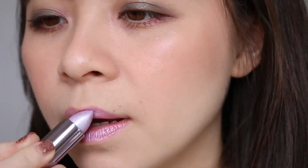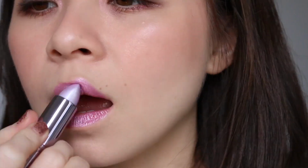They don't know what holo is. Christine is gonna kill them if she finds out about this. It's definitely not holo. It's just an iridescent purple to silver, very icy kind of shade.